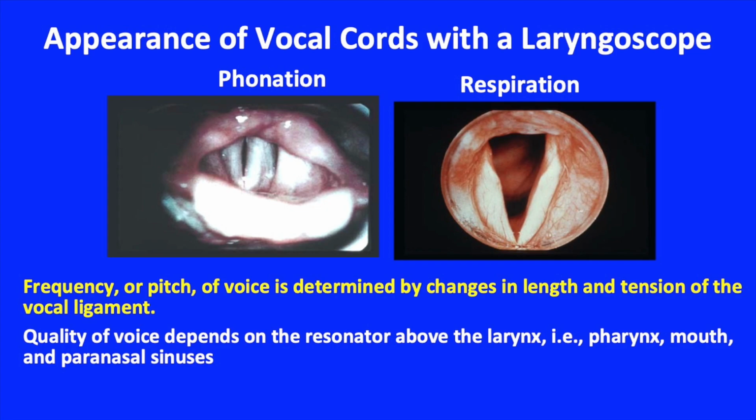Let me show you now what the vocal cords actually look like during phonation or speech. On the left image, they are partially adducted, versus how they appear during respiration, fully abducted. The frequency or pitch of voice is determined by changes in the length and tension of the vocal ligament, and this is a direct function of the muscles we just described. The quality of the voice, however, depends on the resonators above the larynx. For example, the pharynx, mouth, and paranasal sinuses. There will only be one Pavarotti or one Robert Plant because of normal variations in how the resonators develop and are treated by their respective owners.